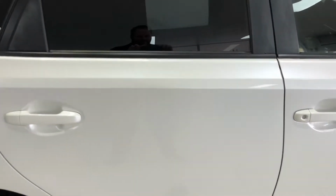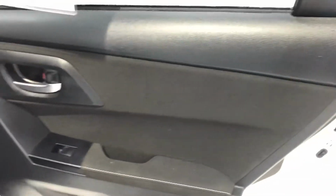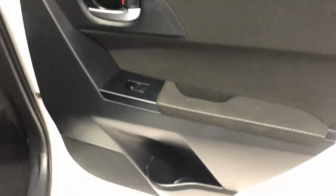Rear door, once again, no major marks or anything like that. Door card. And once again, just the rear seat from this side. Once again, that mark there, like I said, happy to try and get the shampoo on that and see how much we can get out. But like I said, the camera is making that look more drastic than what it really is.